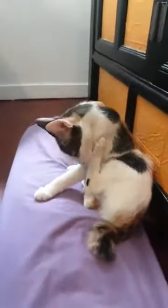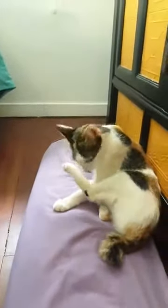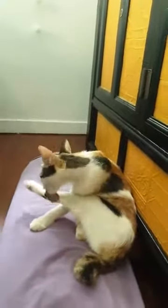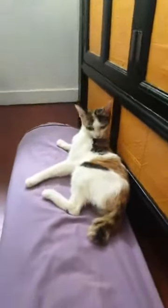Now over here, I'm just going to take you over to beautiful little Olive. And as you can see, as I said before, she really is a kitten herself. Typically, after they've eaten and they've been to the toilet, they'll come over to Olive. They'll come over to Olive and they'll probably drink some milk shortly.